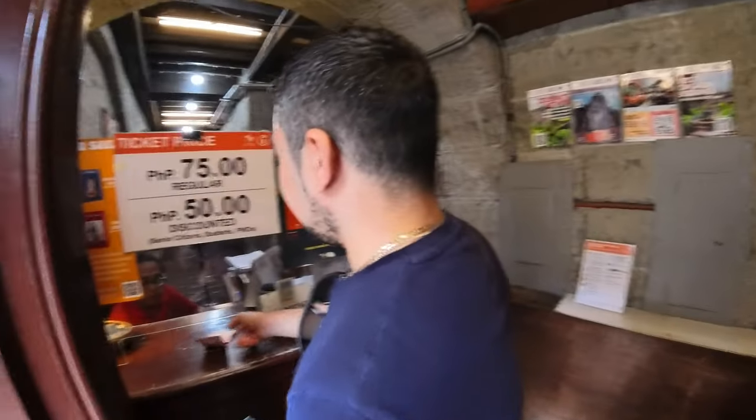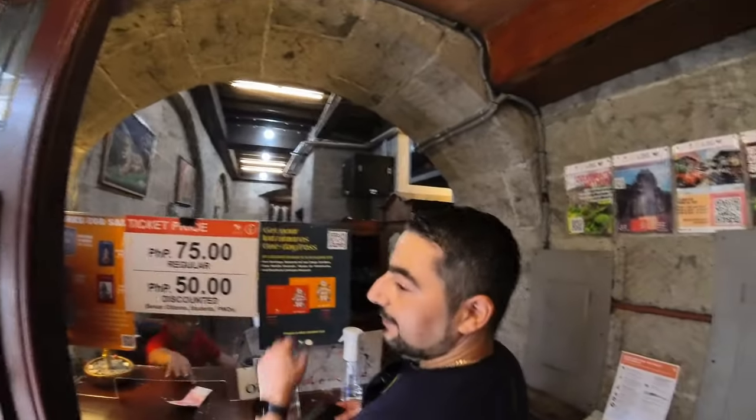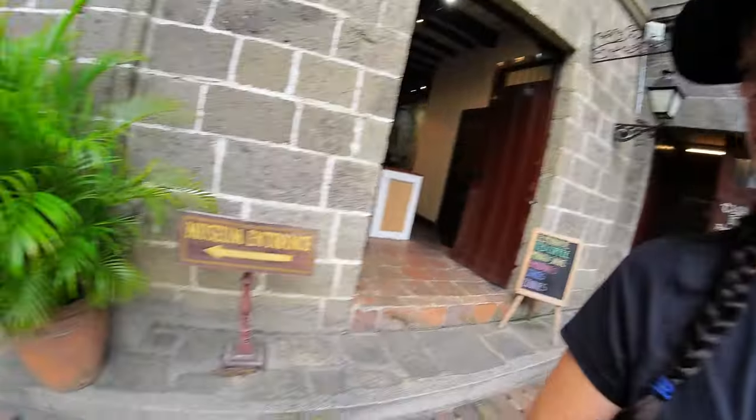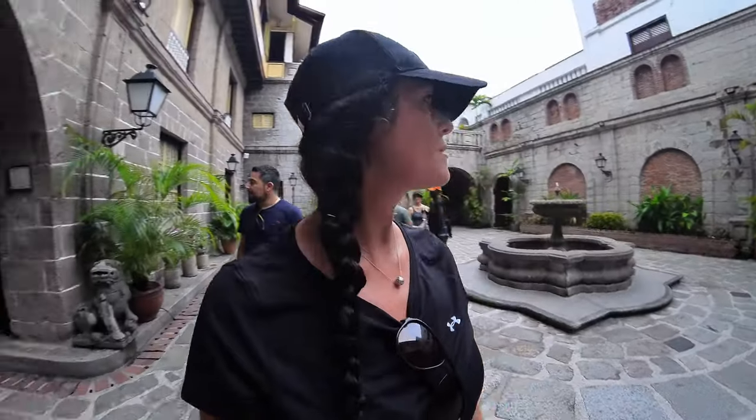There you go, so we're getting two tickets. 75 pesos each. You can also get an Intramuros one-day pass. You can get them on Klook. But I believe the entrance is this way. So it's museum entrance. All right, let's go. Nobody really tells you where to go or what to do, but that's okay. Entrance this way.